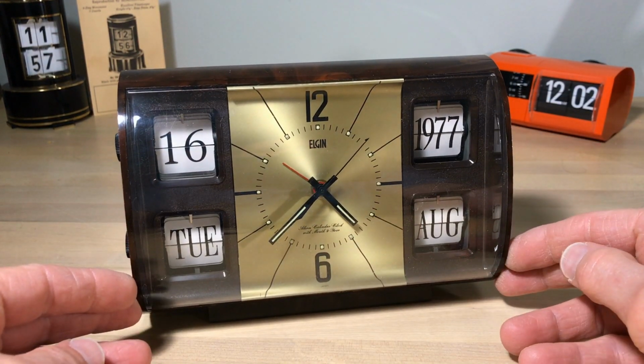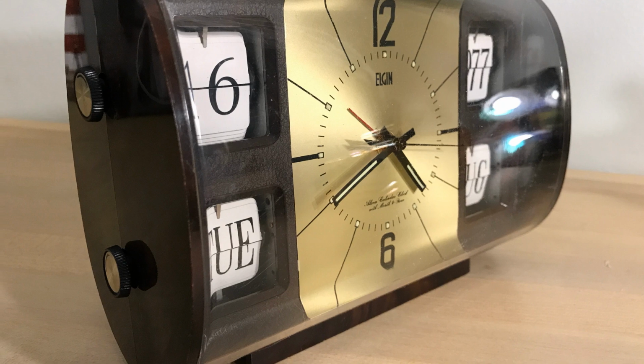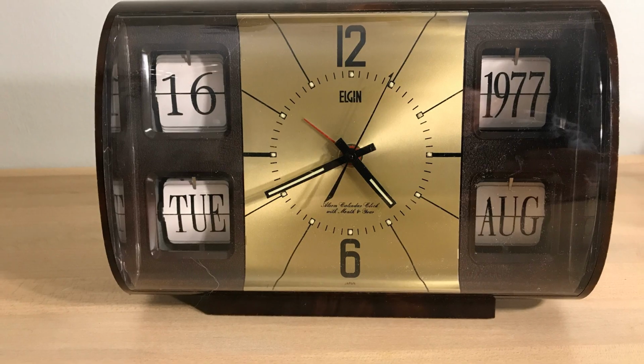King of rock and roll. So there it is. The Elgin calendar with the 70s featured there. I just dig that, man. It's just cool.